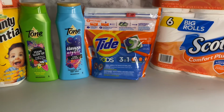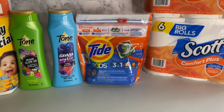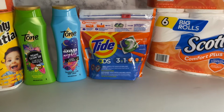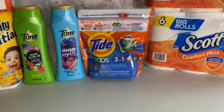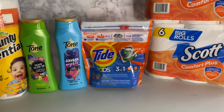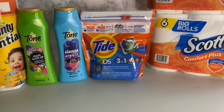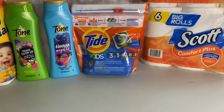So after she rung up everything and all my digitals came off, my subtotal was $10.85. Yes, y'all. $10.85. I mean, you can get stuff. It's okay, but I could have done a little better, but it is what it is. I had used my Gain coupons last week, so that's why I didn't have none for this week, and I didn't get no new ones. So let me show you my receipt.